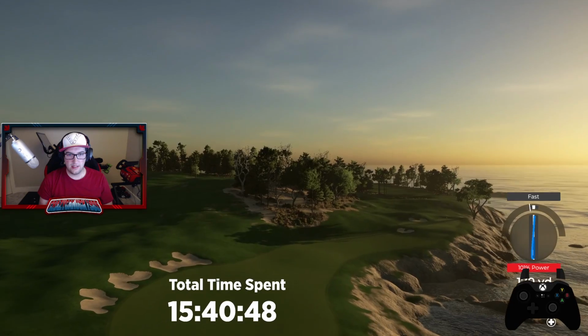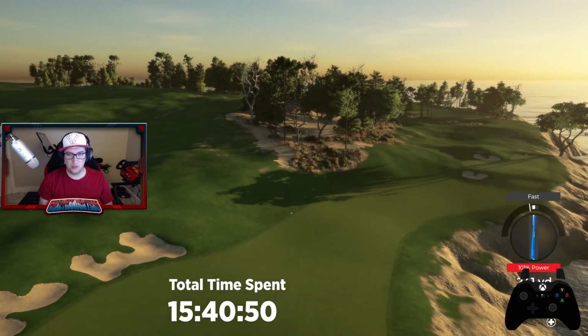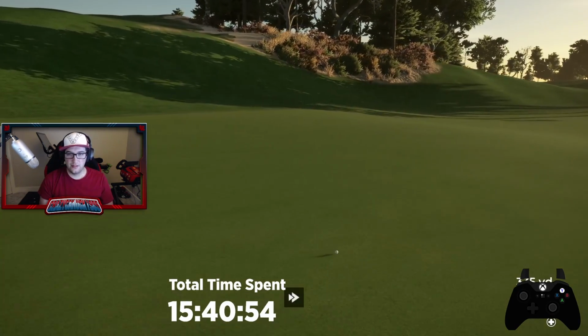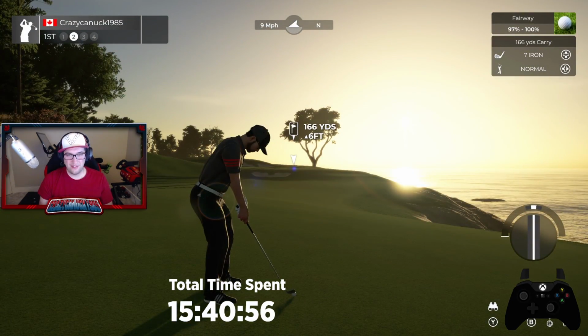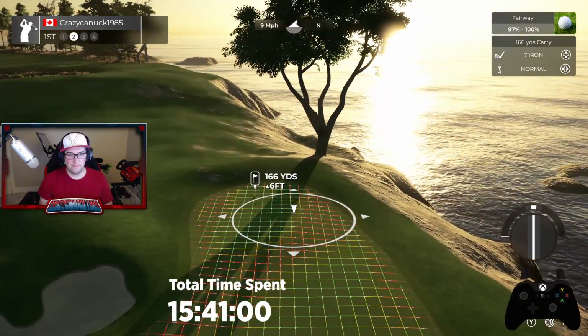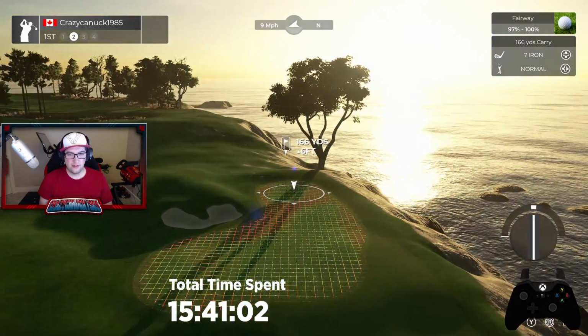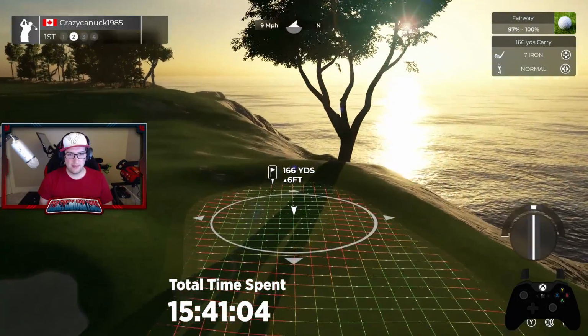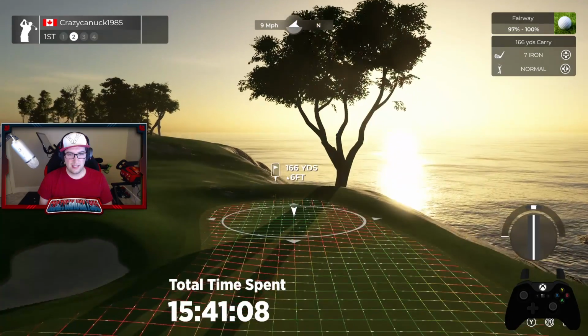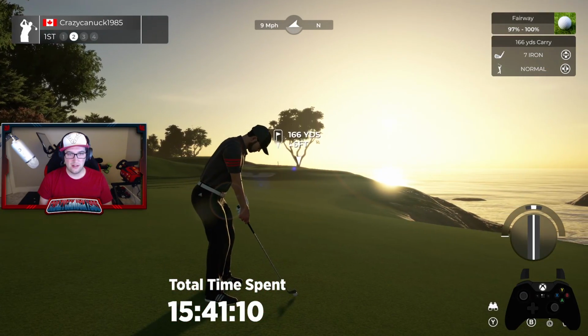It is a nice looking hole. Again, we're going to ignore the visuals for now. So the drive's good, pretty open, fairly easy tee shot. This is a bit of a wild green, I would say. I probably am going to tone down the slope a bit. I think I will. That's not giving me a huge landing area.